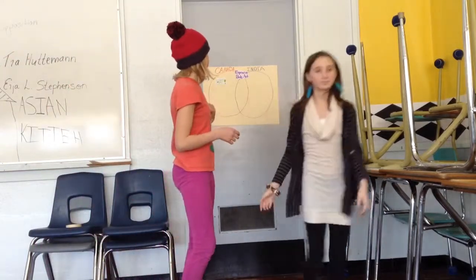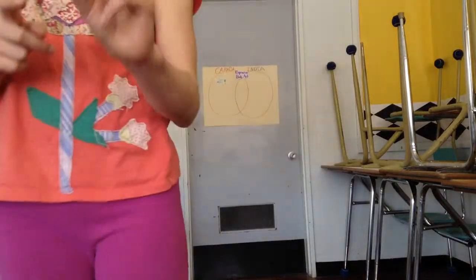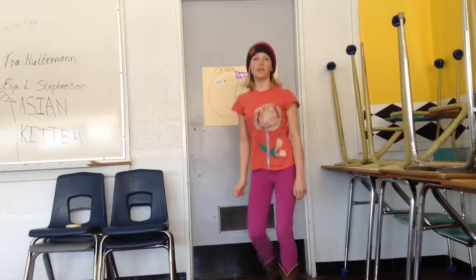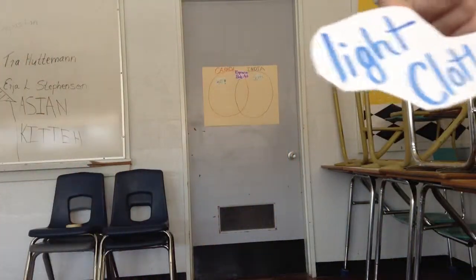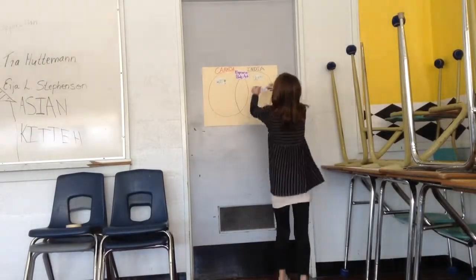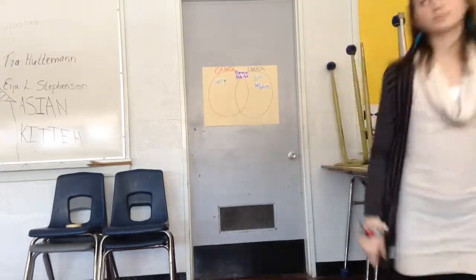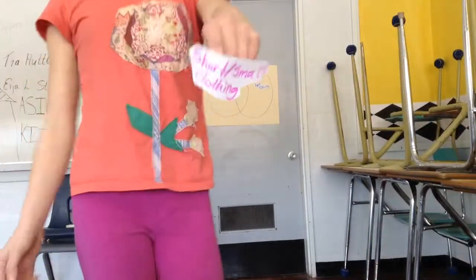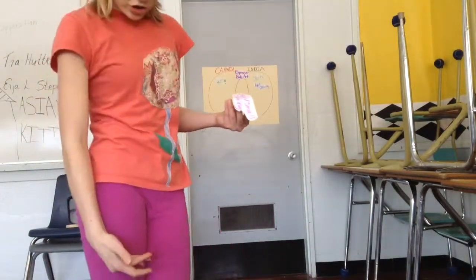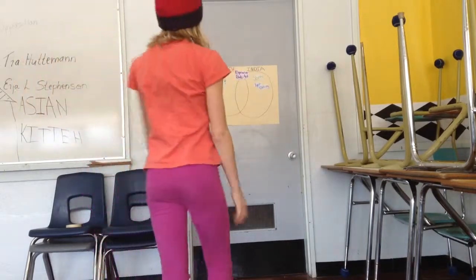Our third thing is in India. They wear a lot of skirts. Large, flowy skirts. Along with that, they also have very light clothing because it's not very cold there. In Canada, we wear a lot of short and small clothing. Tight clothing, stuff like that. Like small skirts, tiny shorts, and crop tops and stuff like that.